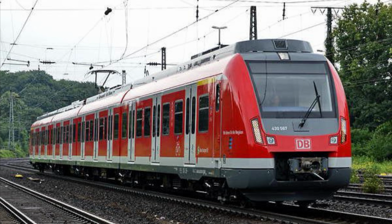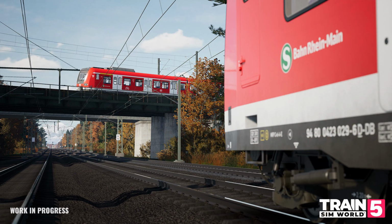Supplementing the DB BR 430 is, of course, the DB BR 423, a stable electric multiple unit for S-Bahn networks across Germany, which we have the 423 already in the game. The version included with the Frankfurt S-Bahn will feature a new interior to represent the S-Bahn Rhein-Main variant, as well as some physics upgrades, which is a welcome thing to hear. The DB BR 423 fleet is certainly no stranger to the Wiesbaden lines, although it spends a majority of its time serving other destinations, making it a key part of the scene around Frankfurt Hauptbahnhof.